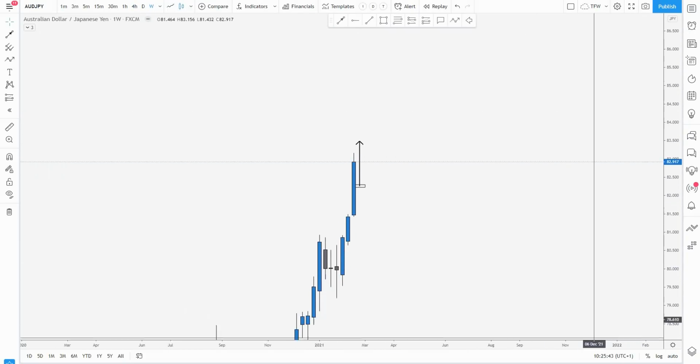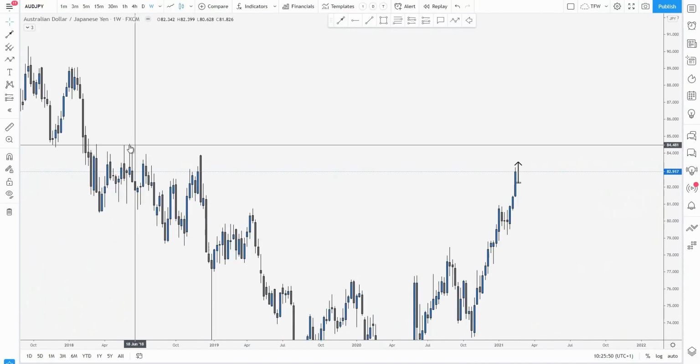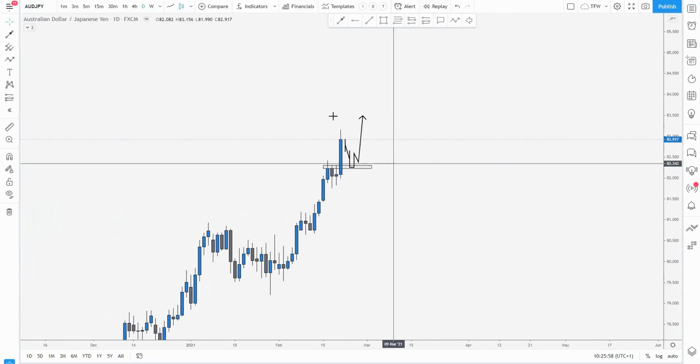If I have a look on the weekly, you can see super strong actually 3 weeks. So that is pretty nice. If I zoom out a little bit, yeah, nothing too much to be targeted on the left. We're just tapping into some sort of resistance levels right there. The daily time frame as well, as you can see, actually a super strong Friday candle.